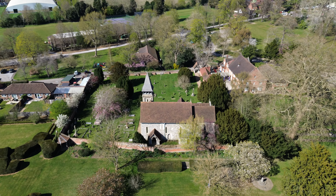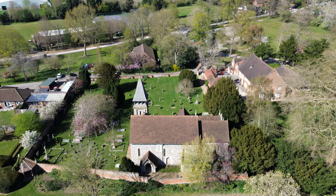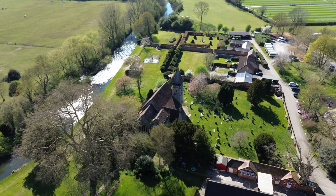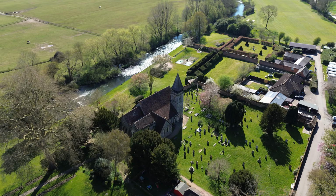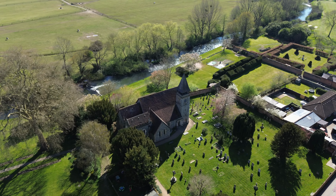As England entered the Tudor and Stuart periods, St. Mary's Church continued to serve its community. During the reign of Henry VIII, the church would have experienced the changes brought about by the Reformation. By the time of Queen Elizabeth I, Cobham and St. Mary's were firmly part of the Church of England.